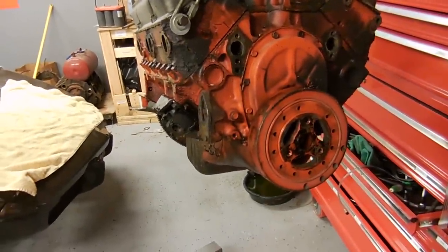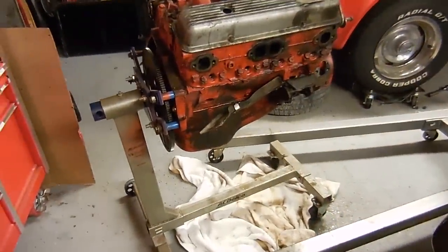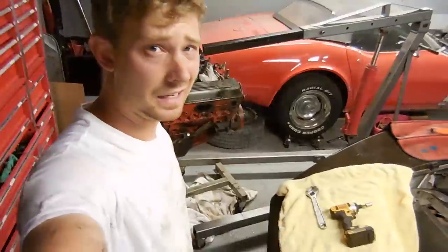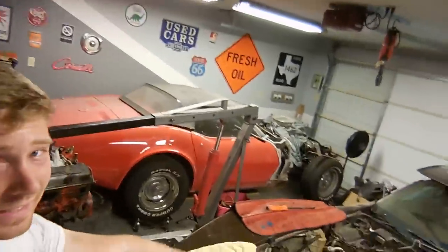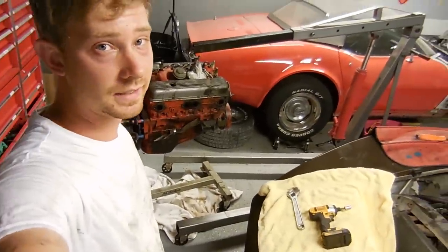So, whew, time to get it on an engine stand and get it off my crane. The motor was so happy to get out of the car that it peed all over my floor. I'm hot, I'm filthy, I'm ready to be done. So we're going to call this a day for today, and we'll work on it again next week.